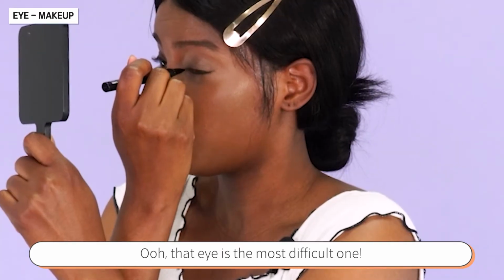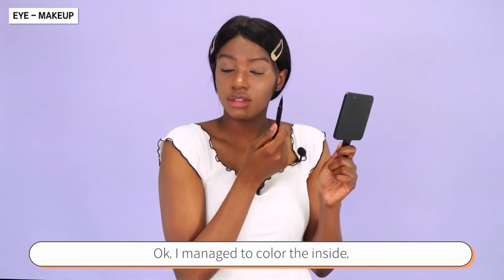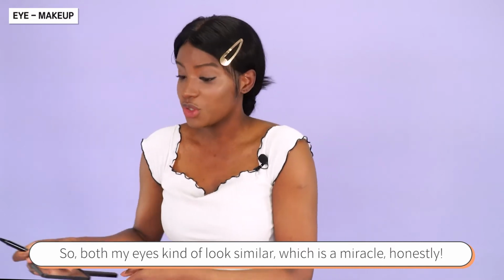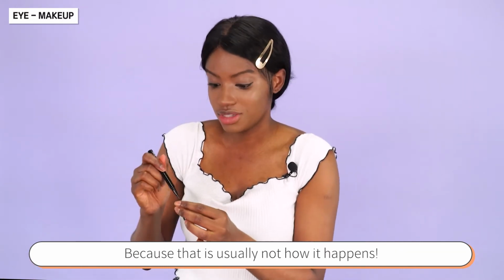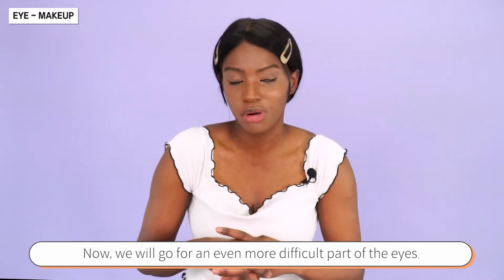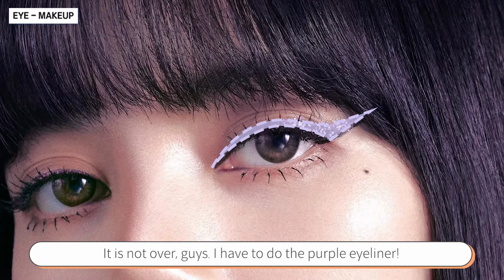Ooh, that eye is the most difficult one. Okay, so I managed to color the inside. Both my eyes look similar, which is a miracle, honestly, because usually that's not how it happens. So now we're gonna go for the even more difficult part of the eye. It's not over, you guys. I have to do the purple eyeliner.